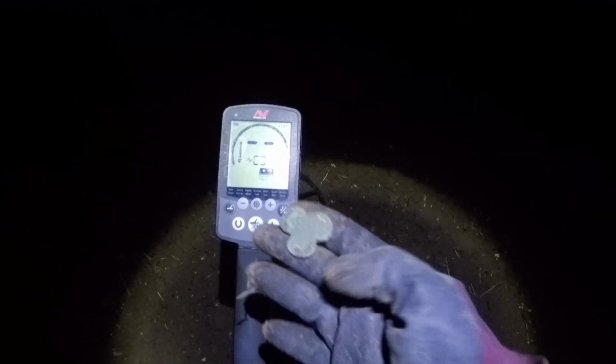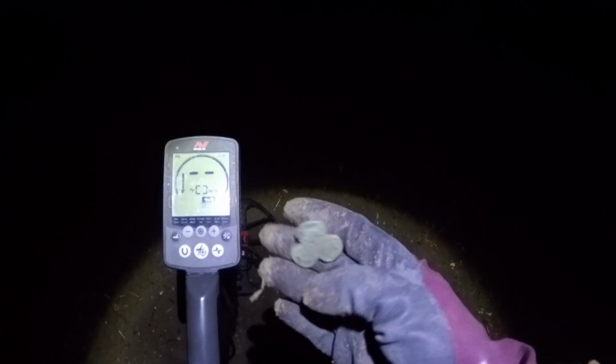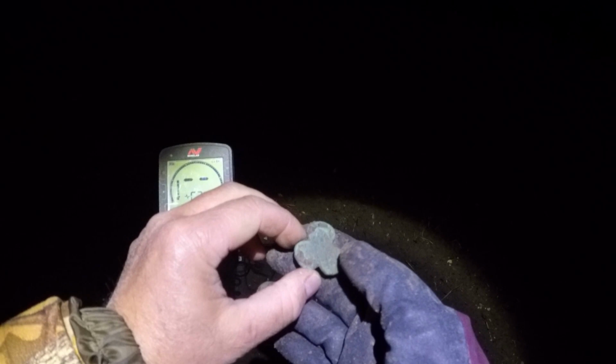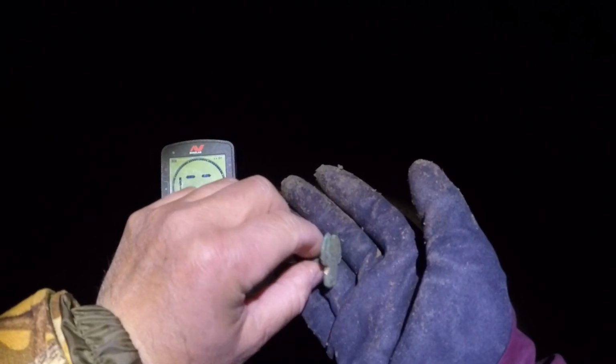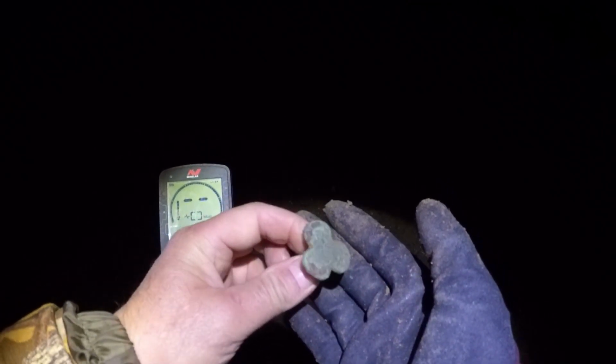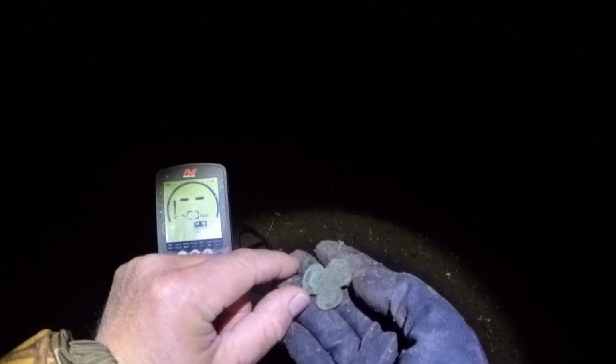Morning all. Out in the fields again today. First find is this screamer actually just laying on the surface. Like a clover shape. A little pin out the back, so not sure if that's decoration off or something. It looks like it's got a bit of gold coming through under there. A bit of gold wash, whatever it is. Don't know. It's a screaming target, though.